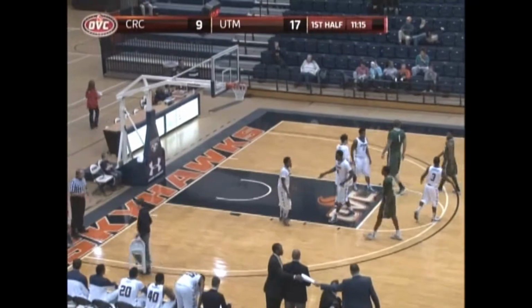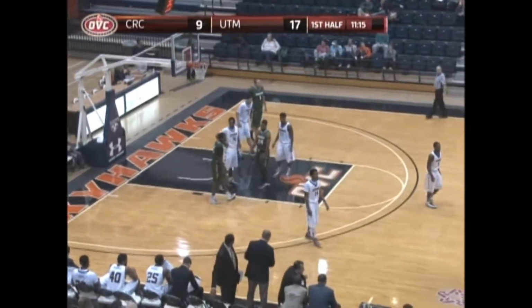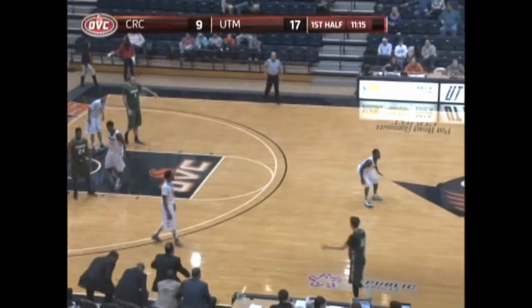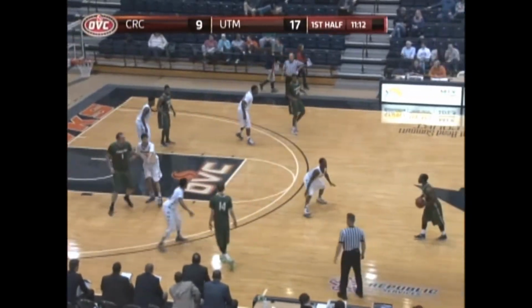The action. They've been to the free throw line twice and hit 1. Turnovers for UT Martin and 3 for the Crowley's Ridge team. We have 2 steals, they have 1. And fast break baskets, we have 6, they have 2.